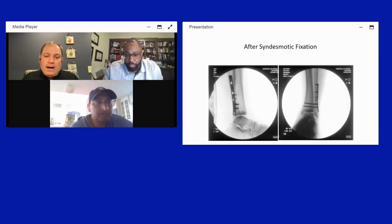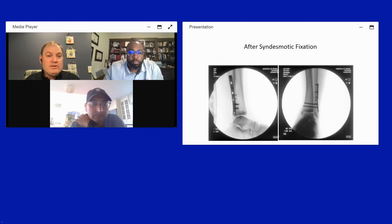I typically am putting one fixation element. It used to be screws, and now I tend to use a bit more of a flexible device. It's kind of a combination screw and flexible fixation device. Most of the time, my weight bearing advancement is dictated by other injuries. Did they have a posterior malleolar component? Was there an associated dislocation? Those are the things to me that really drive my weight bearing scenario.